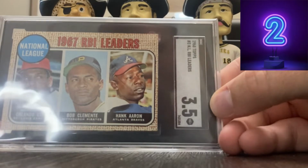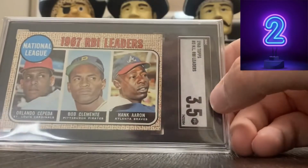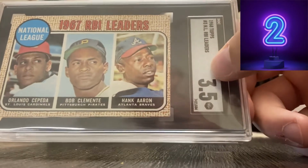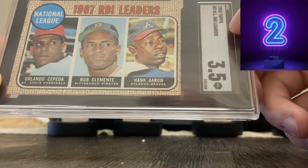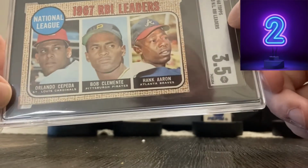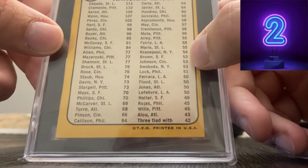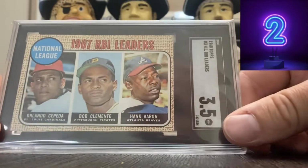1968 Topps NL RBI leader card. One of the main things on this card is you have three Hall of Famers on there: Orlando Cepeda, Bob Clemente, and Hank Aaron. I just think that it's so awesome to have 3 Hall of Famers on the same card. It's so rare, and I think the pictures they chose are really nice, and I just always like the look of this card.